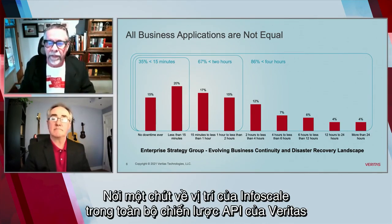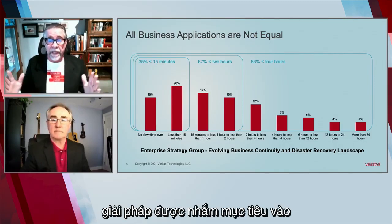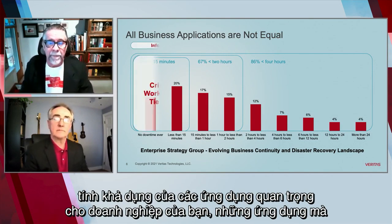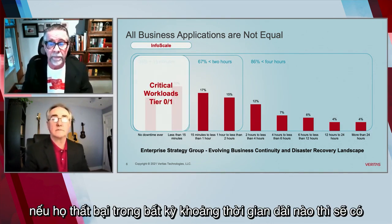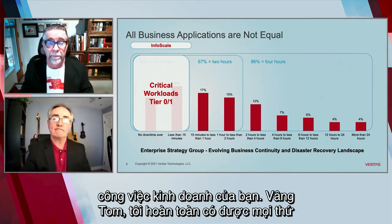Just to level set on where InfoScale plays in this whole Veritas availability, protection, and insight strategy, the solution is targeted at the availability of your business-critical applications. The ones where, if they were to fail for any extended amount of time, there's going to be serious monetary impact. The applications that, in large part, keep your business in business.